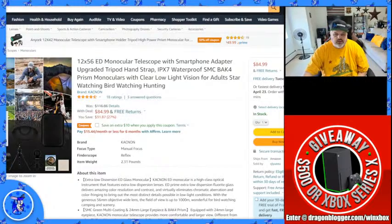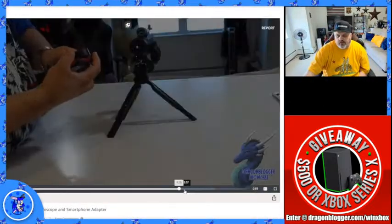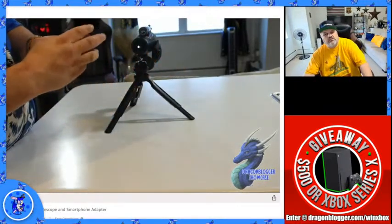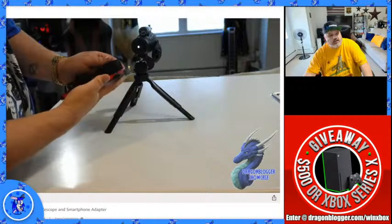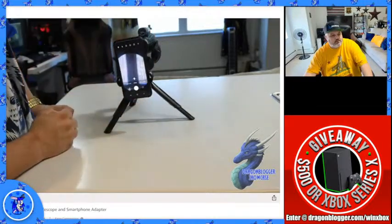Now, I used this in the video, and I'm going to jump through the video a little to show you guys it in action with the phone. This is kind of cool. It takes a little bit to adjust, but just remember, you will need to adjust this properly. Tighten that, unlike me, where I kept messing it up. Then put this on and pull the camera back up.